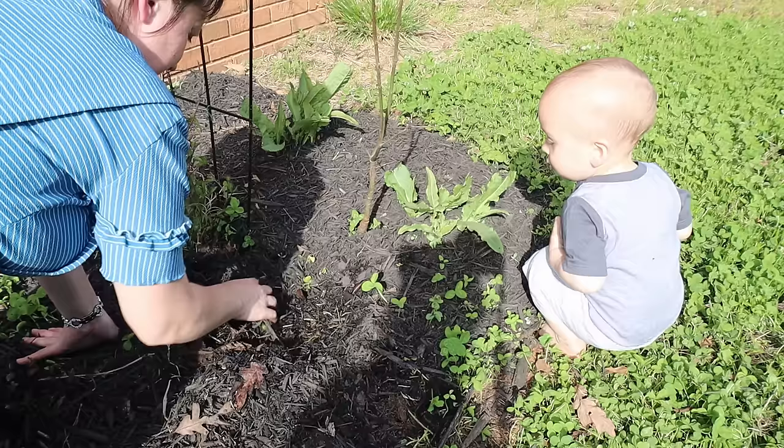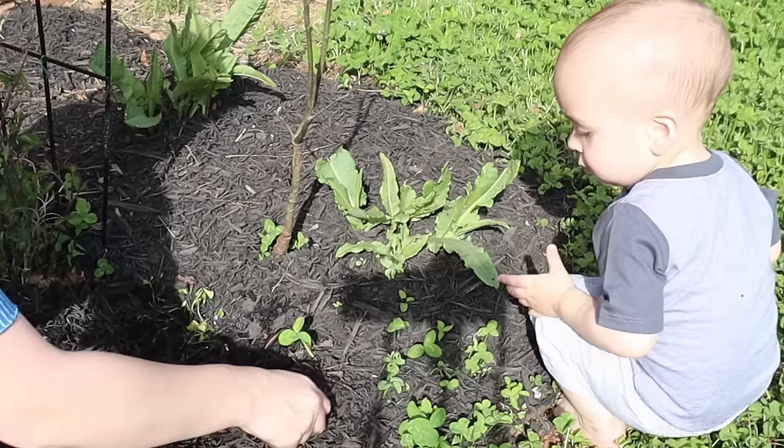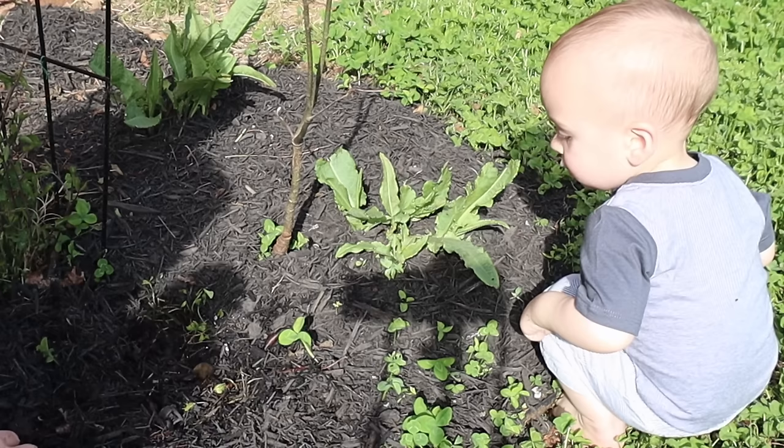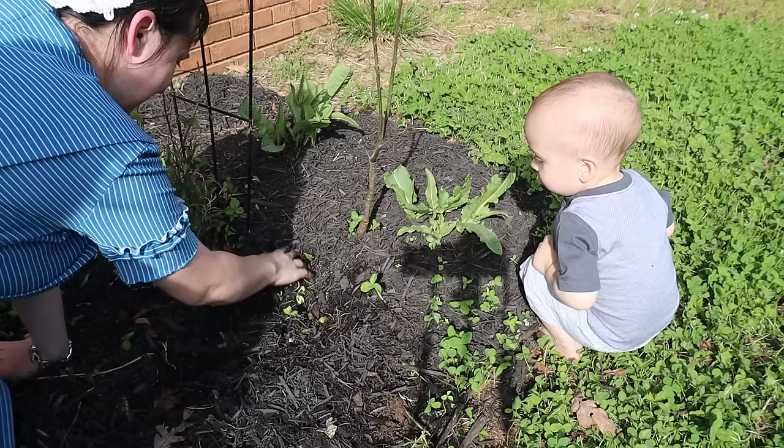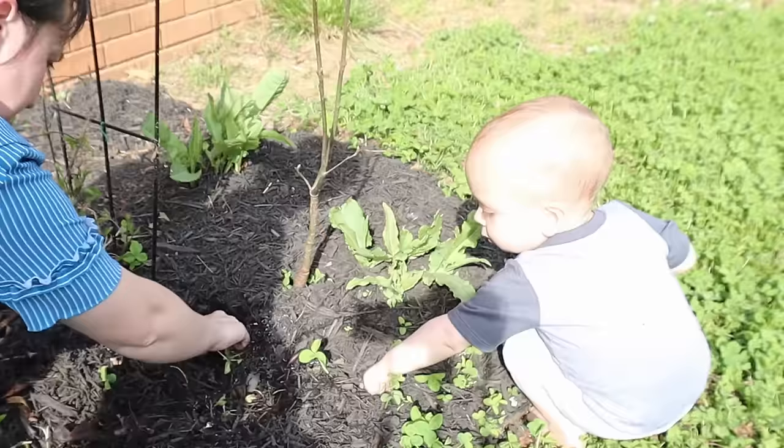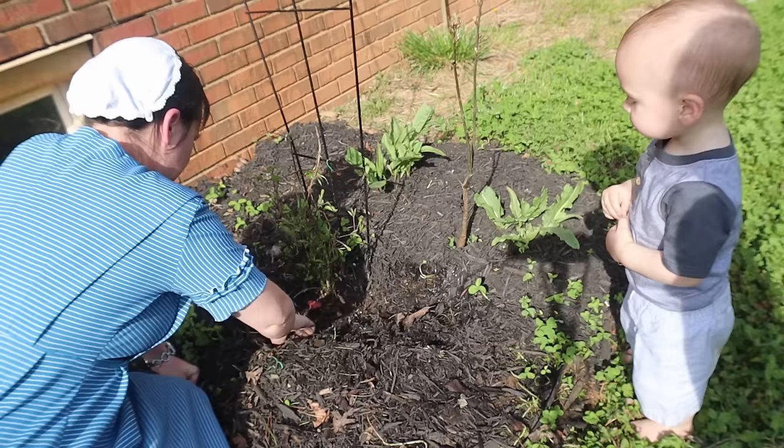Weston got his first encounter with an earthworm, which was quite fun for him. And I wish I would have caught his very first reaction on camera. It was quite hilarious. But anyway, I guess that's a good sign that we have lots of earthworms in the dirt here to keep everything nice and healthy. Needless to say, Weston was quite intrigued and was sitting here all the while I was doing this, watching for more earthworms to come out of the ground.